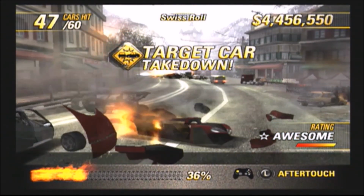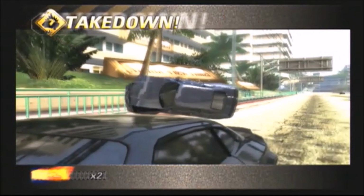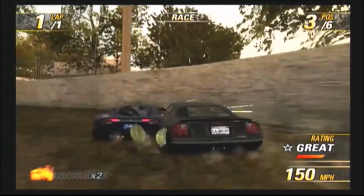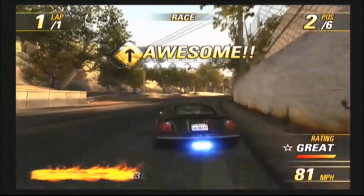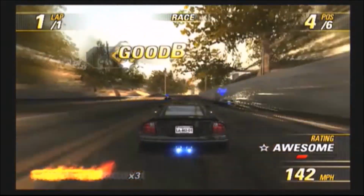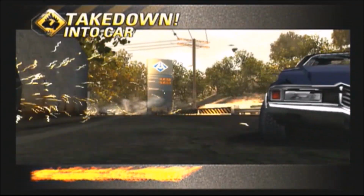The main draw of this game, for players like myself, are the races that are a mixture of urban traffic racing and all-out vehicular combat. Getting a revenge kill on a car that caused you to crash earlier in the race is intensely gratifying. The reason this game ranks so highly on my list is because of the speed, lighting, and beauty of this title that make it comparable with early games released for the Xbox 360.